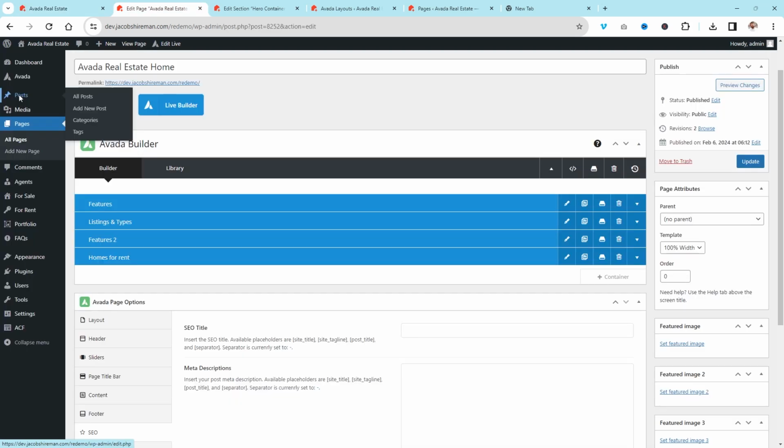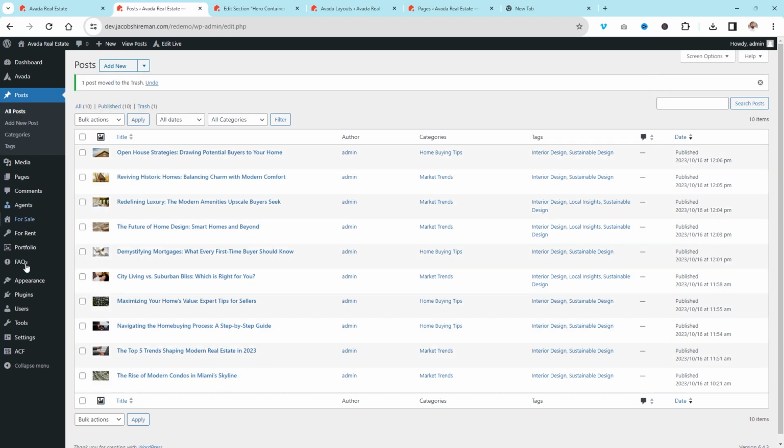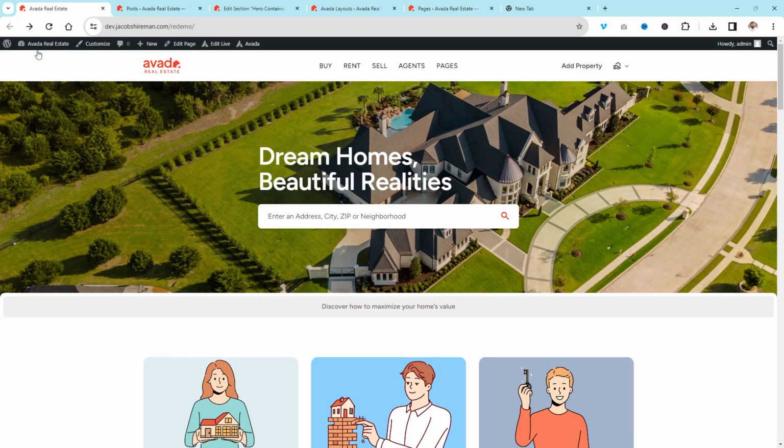So there's posts. This is where all your blog posts will be. Okay. So if you're not going to use these, go delete them and add your own. The hello world you can delete. It's just the default one when you first install WordPress. And like I said, you can use all of these things or you can use some of them, it just gets you started with a layout so you can start doing content on your own.